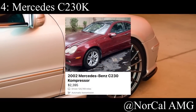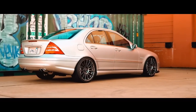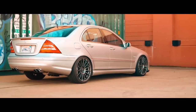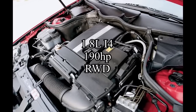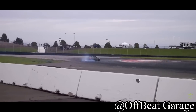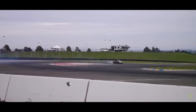Number 4, baby. Yeah, we're already here. It's one that nobody talks about, actually. It's the Mercedes C230 Kompressor with a K, because these guys are German and they name things weirdly, and it kind of scares me sometimes. Yes, I am saying that you should drift a Mercedes, and for good reason. They come with a 1.8-liter inline-4, making only 190 horsepower, but they were rear-wheel drive, of course, and they have all the luxury of a Mercedes-Benz as well.